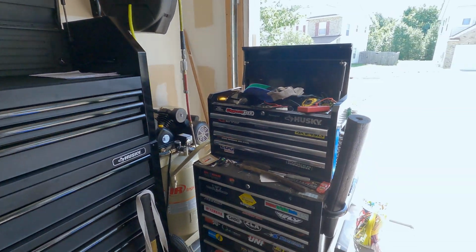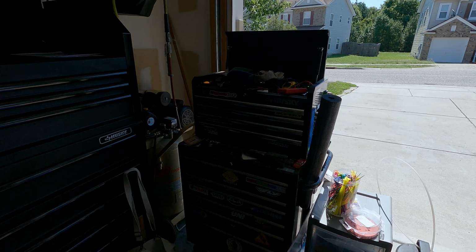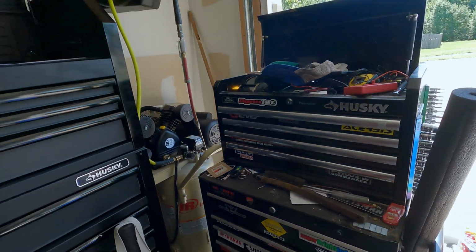And that is moving from our old trusty little Craftsman toolbox here. I'm not sure where we're going to find all the stickers again. I guess we're going to have to buy some more parts here. But we bought that last weekend and brought it home in the Titan. And let me kind of talk you through what happened.